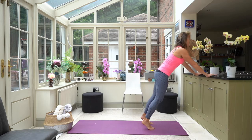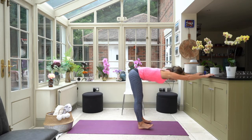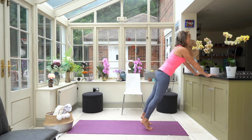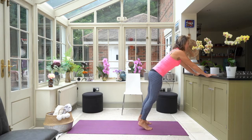Good, so it can be breath in, and then a nice long deep breath out. Do that again. So feel how the body starts to warm up. A little bit more articulation through the spine, lifting up through the backs of the hips. One more time. Good. Now this time, stay here.